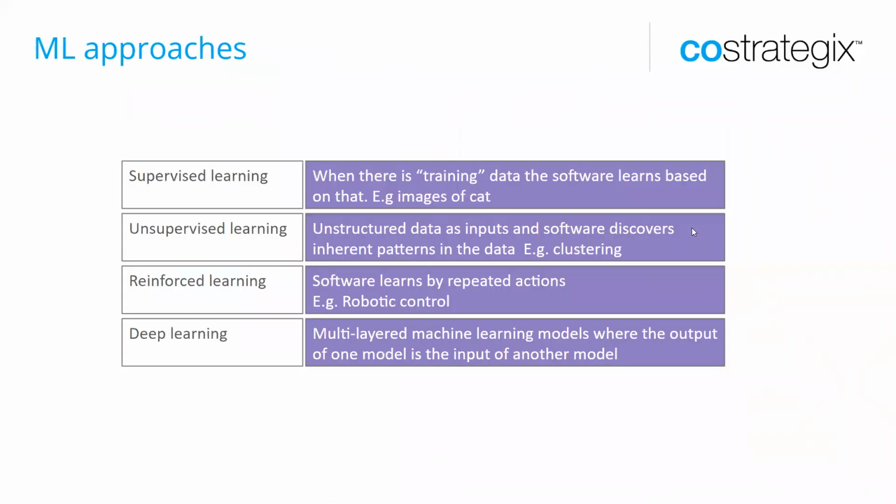So there are various machine learning approaches. Starting from the top, supervised learning is where you have training data available. For example, you have a financial analyst approving credit card applications. He or she is using a number of attributes to decide whether to approve the credit card application or not. So that type of decision, captured in data form, could form the basis of training data. So by teaching that, you're essentially creating software to mimic that financial analyst. That is called supervised learning.